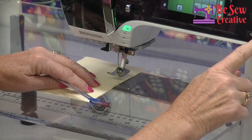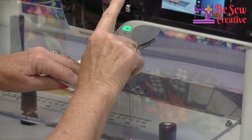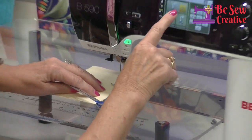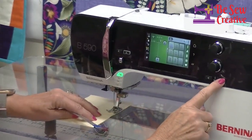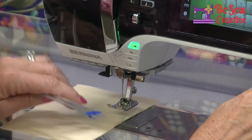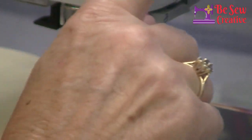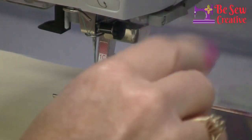But if I shift my needle over to the left or right, and I'll betcha it's just not all the way down. Oh, I see. It wants to make sure that I've got the right foot on. Your Berninas will always ask you. So now, when I shift over, that needle will actually shift over to be right where, oh, and I know why it's not happening, sorry. I told it that I had in the 0 stitch plate, okay.